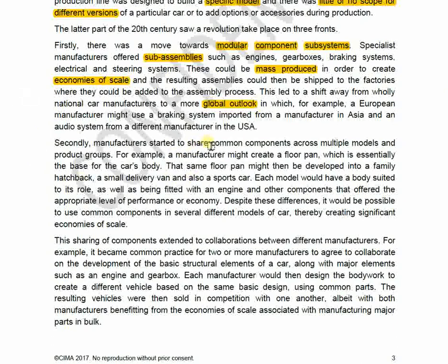Secondly, manufacturers started to share common components across multiple models. Let me go ahead and highlight that. For example, a manufacturer might create a floor plan, which is essentially the base for the car's body. This is also referred to as a car platform. On a car platform, the parts may be common, but with certain modifications you can look at different models, and a car platform may be shared by various manufacturers. They might invest in the research of a platform together, and once it is done they might acquire the platform and go ahead and produce models by themselves and sell, of course, individually.